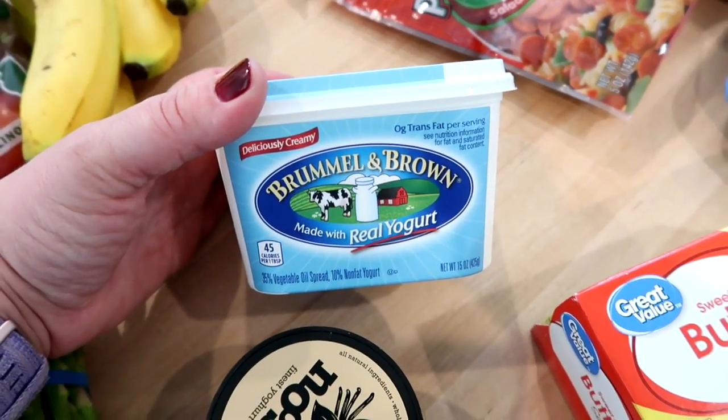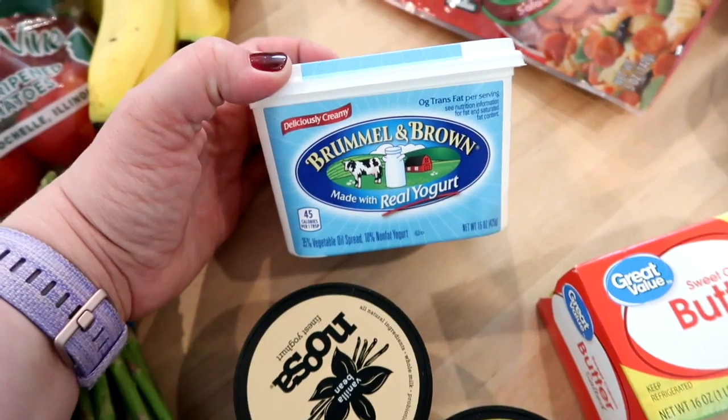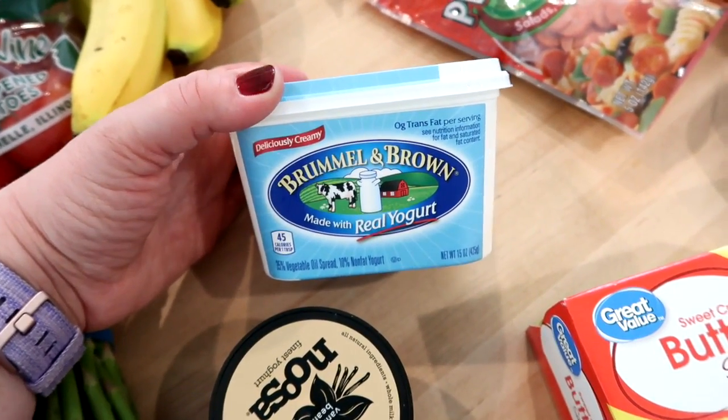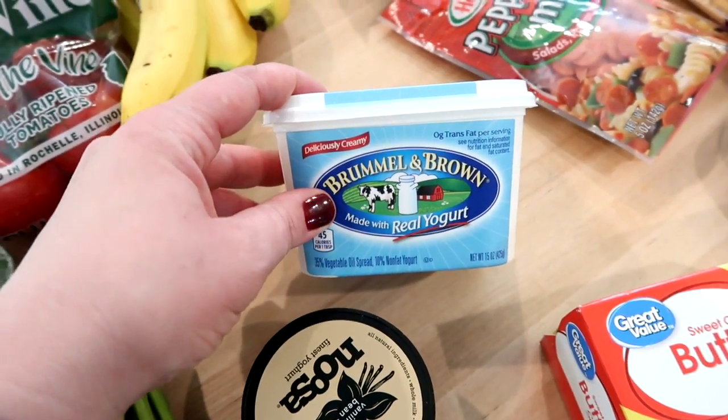This is the kind of margarine I like to get. I don't usually cook with margarine. Usually we just use this for toast and for making grilled cheese, but this is the Brummel and Brown. And this is also on an Ibotta rebate, so if you have Ibotta, you can get, I think it's $1 back on this, which is a pretty good deal.